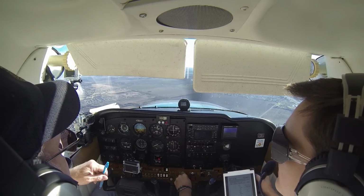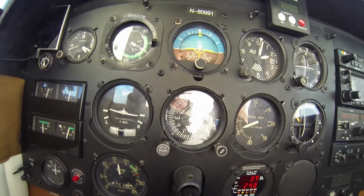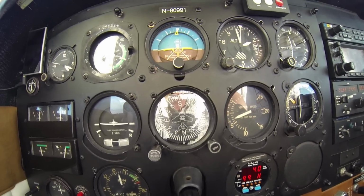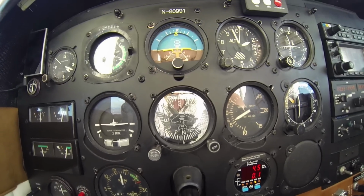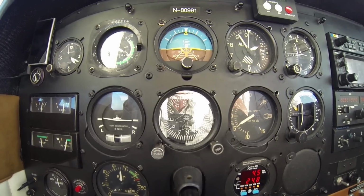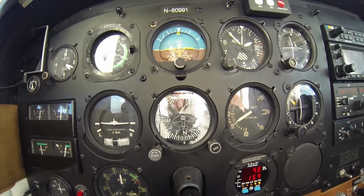Doing good. Coming up on 1,000 feet to minimums, right on glide slope, right on localizer. Right on track too. Adjust the heading back just a tiny bit. There's 1,000 feet. Yeah, 1,000 to go. Just a little bit left of glide slope and correcting. I'm sorry, left of localizer. Left of course. 900 to go.